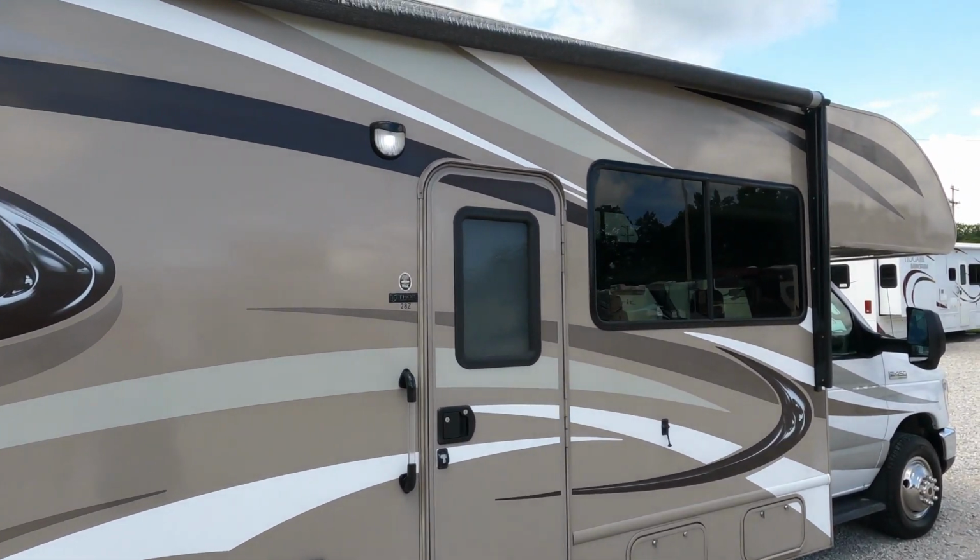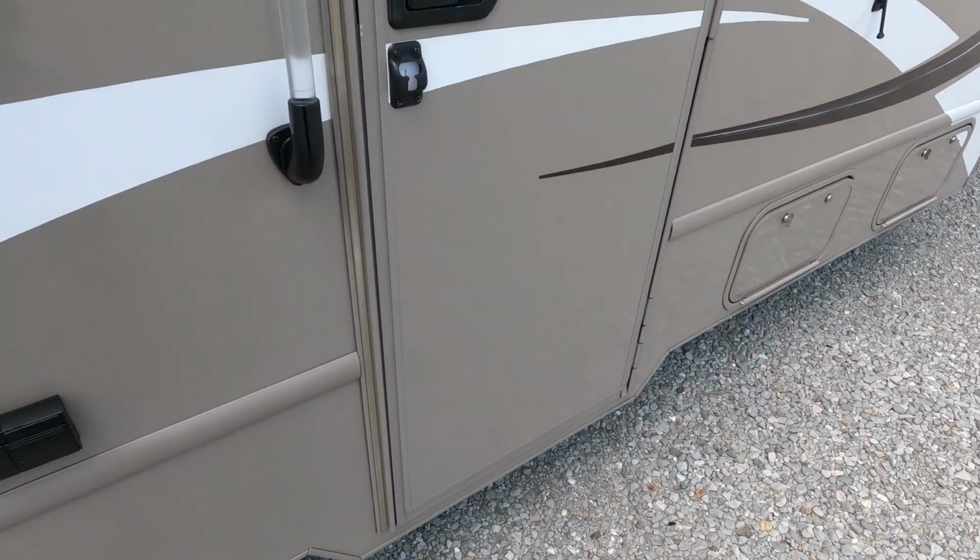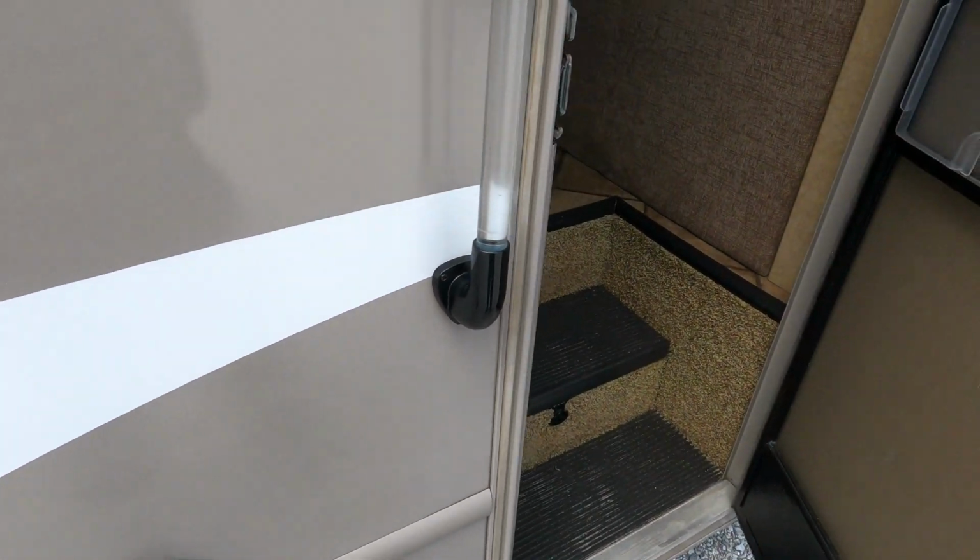And it's going to include a new awning tube and canvas installed. Let's look inside. Got the low steps. You don't have to worry about a step. Low steps, you don't have to worry about a step.